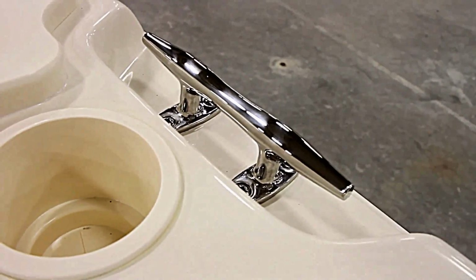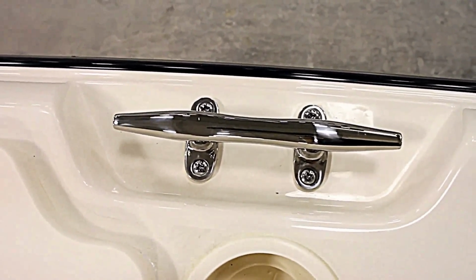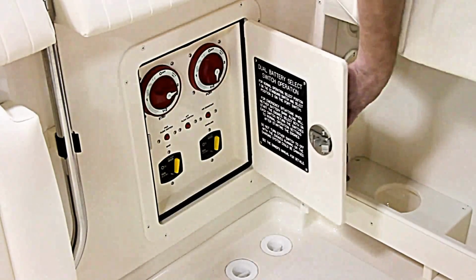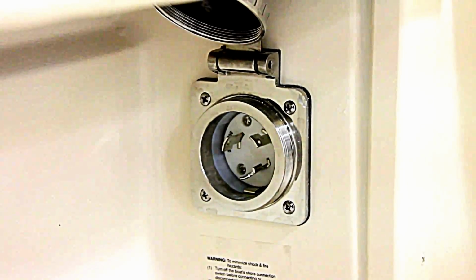You can reach the stern cleats right from inside the cockpit. They're also recessed down low here so that you're not as liable to snag them with a fishing line. The battery switches are right here, right behind the door, so they're convenient, easy to get to. Over here to the starboard side, also conveniently located, the shore power hookup right by the transom door.